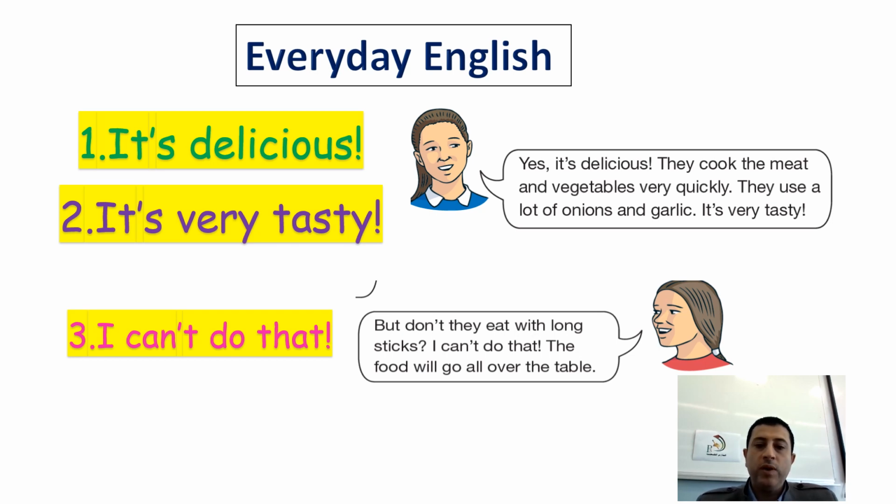So whenever you don't have a skill or you can't do something, you use this phrase, I can't do that. You express your feeling concerning an activity, a skill, an event, something that you don't have the skill for, you can't do it. So you say, I can't do that.